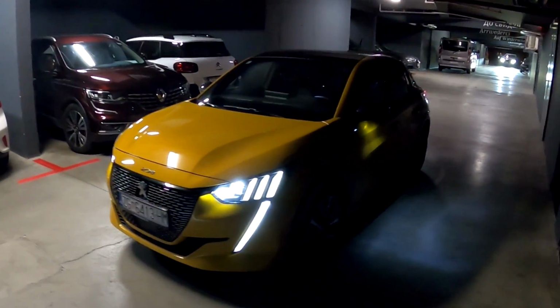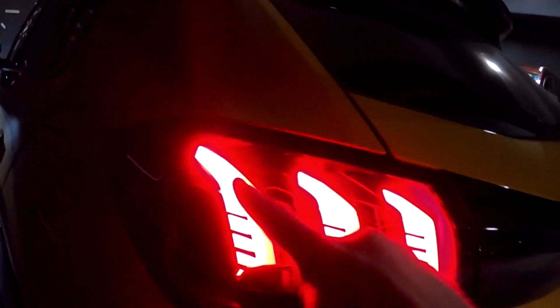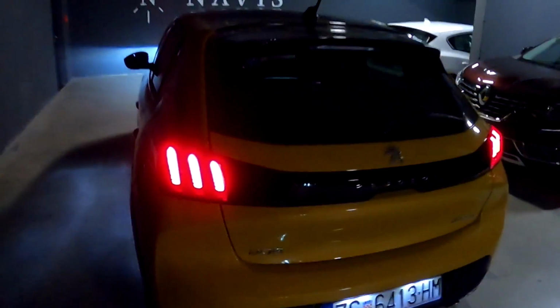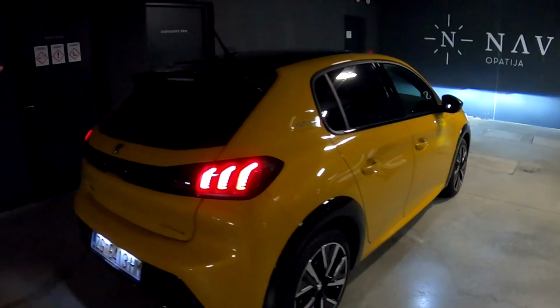Welcome to the channel. Welcome to Night Point of View drive of this, the all-new Peugeot 208, an all-new generation based on the new platform. And really, just look at the car. It looks very modern and aggressive indeed. Look at the way the taillights are, they have this nice 3D illumination. They're connected with this black part. Overall, the car really looks stunning in my opinion.